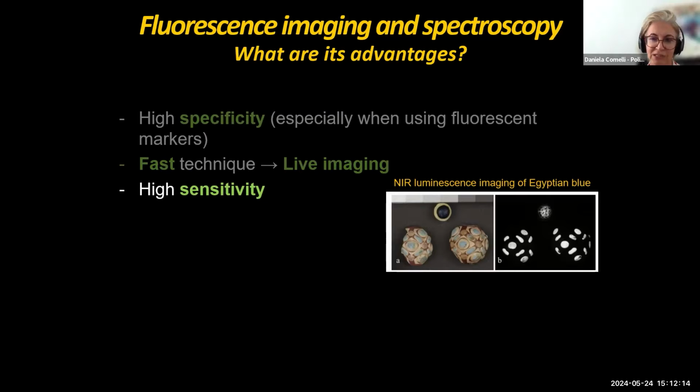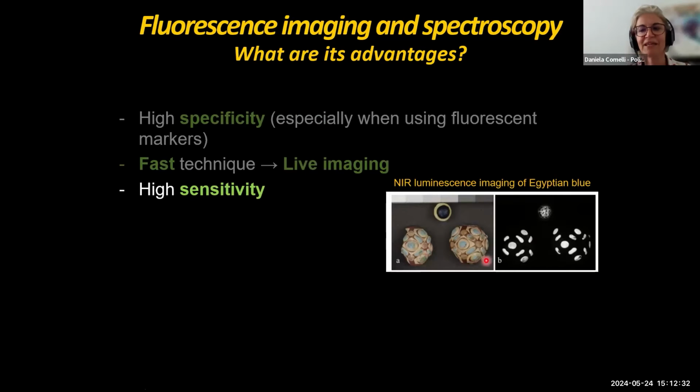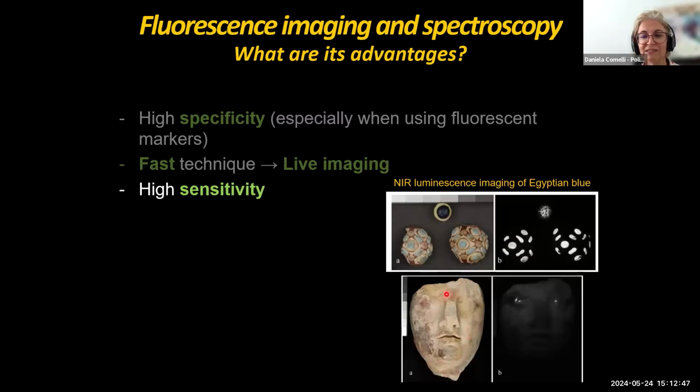For example, this is an application in the cultural heritage field, where we look at the near-infrared emission of a specific pigment that is known as Egyptian blue. As you can see, let me just put my pointer visible, okay. Here you can see it's a luminescence emission in the near-infrared that is related to the blue parts in this archaeological finding. But actually, this is clear because they are blue in color. But we can see here in these archaeological remains, as it is a mask, that even in the area that are not apparently blue, we can recognize its presence thanks to the presence of this luminescent pigment, thanks to its emission. So it's a very high sensitivity technique.